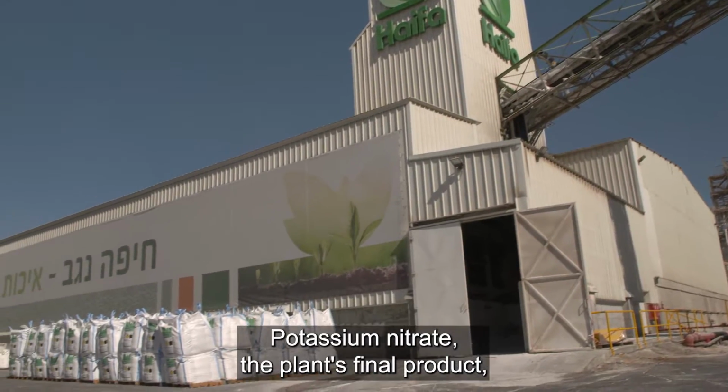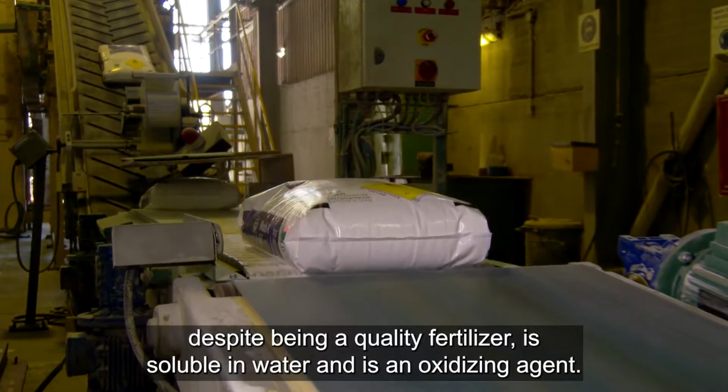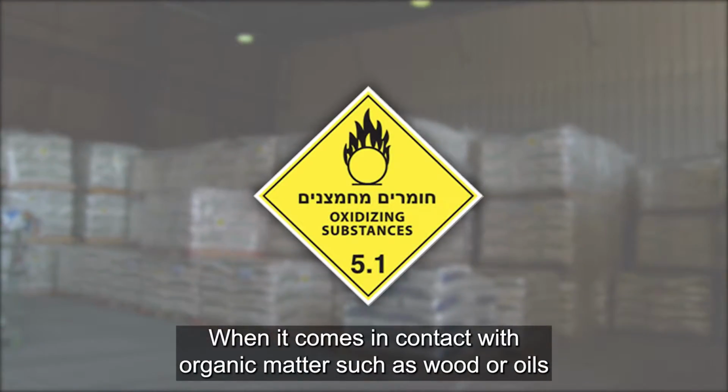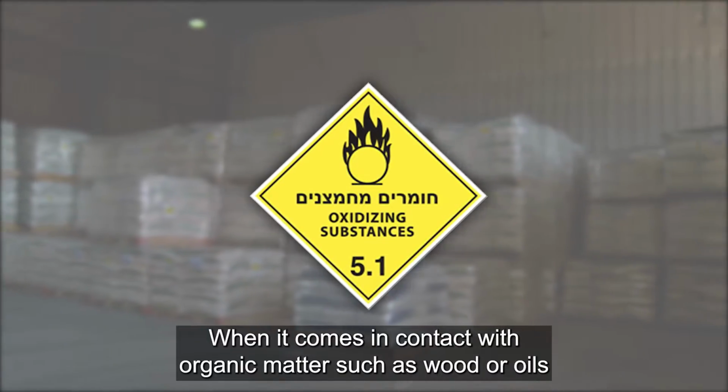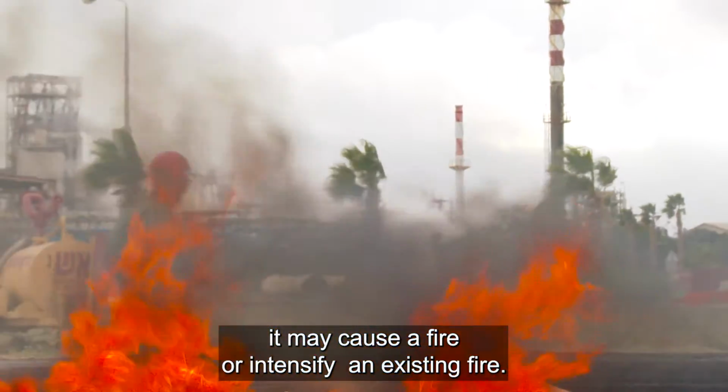Potassium nitrate, the plant's final product, despite being a quality fertilizer, is soluble in water and is an oxidizing agent. When it comes in contact with organic matter such as wood or oils, it may cause a fire or intensify an existing fire.